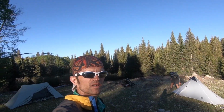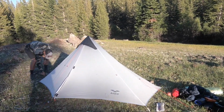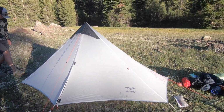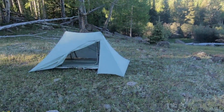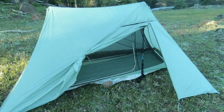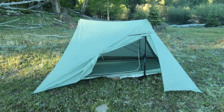We got camp all set up. This is home for the night. So Devin's out with this, how do you say it? Lanshan 1, it's pretty popular on Amazon right now. And I am out with my X-Mid. And this will be my first night in it. So, excited for that.